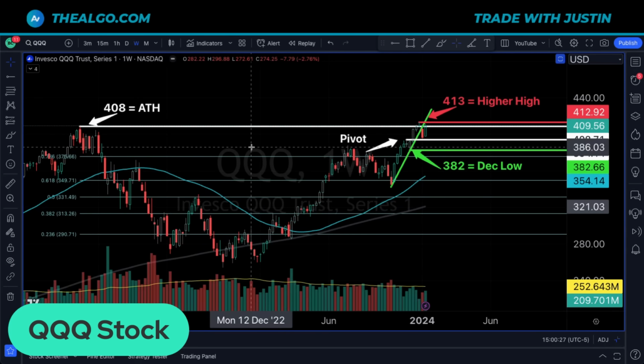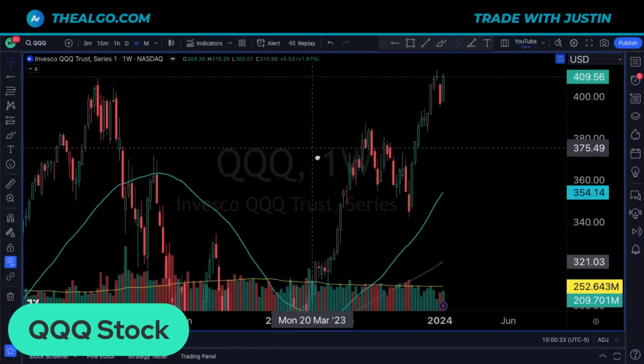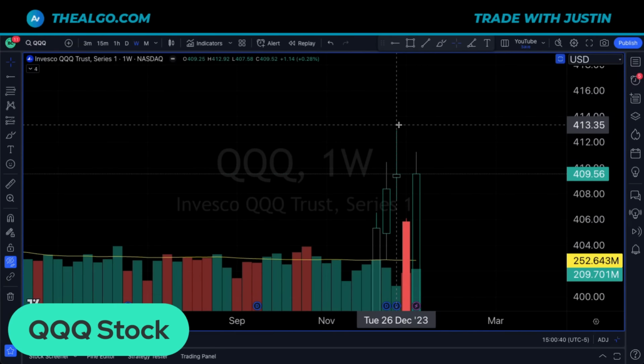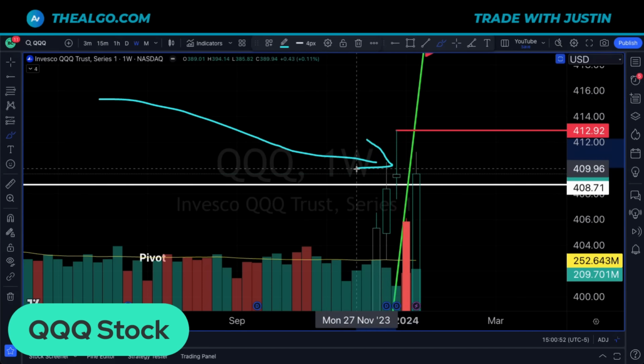So on a weekly candle close, I didn't even actually check this before I signed on. This is a record weekly close for QQQ. Let me just double check this to make sure I'm not lying. I think it is. The close here is 409.52, 409.56. Oh my goodness, we got it. And that's why we're green by 4 cents on the year. That's the last candle close for 2023, right here. That was our previous record close.